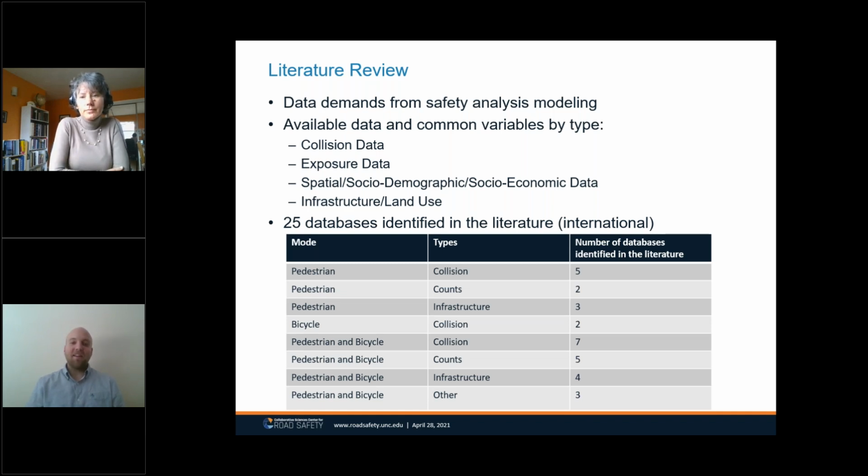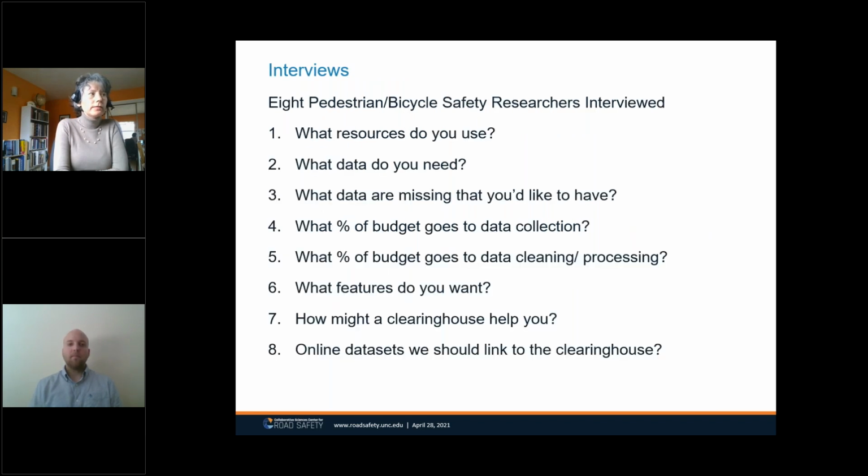I was just going to say, I might add that the intent whenever we were doing the literature review was really to find data sets and databases, so not just what data is out there that can be used for safety analyses, but really where do people go to find the resources that they need? And so we did some very targeted searching in TRID and other literature search engines for database, data set, pedestrian and bicycle data specifically. Great. So you can see that there were a lot of data sets identified in the literature for pedestrian and bicycle data. And all of this is documented in our report, which is accessible on pedbikedata.org.